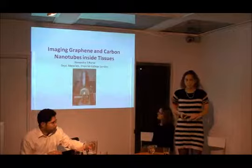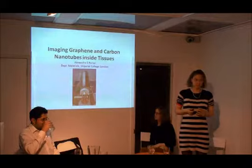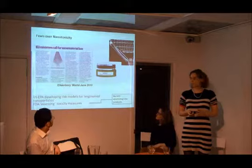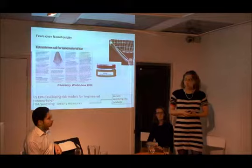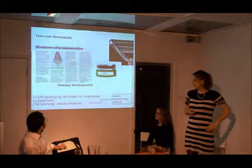Advantages of using graphene and the carbonaceous nanomaterials. What I'm going to tell you about are more the fears over their use and how we can actually image these structures in the human body to try and understand whether or not these fears that have been generated are real or not. So, you know, millions of pounds are being pumped into this kind of research.